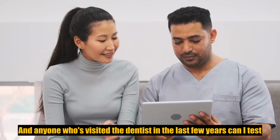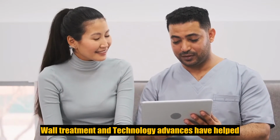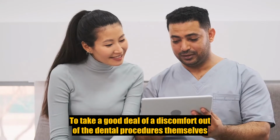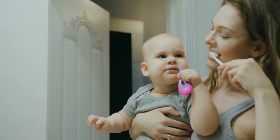And as anyone who's visited the dentist in the last few years can attest, while treatment and technology advances have helped to take a good deal of the discomfort out of the dental procedures themselves, preventive PPO.